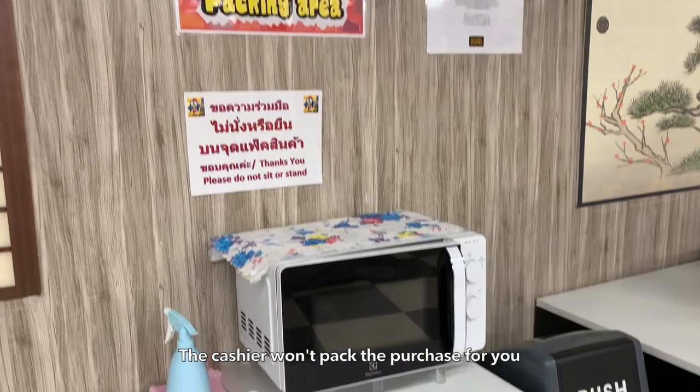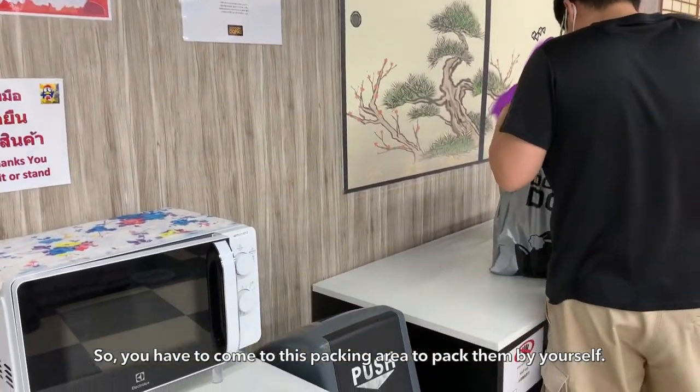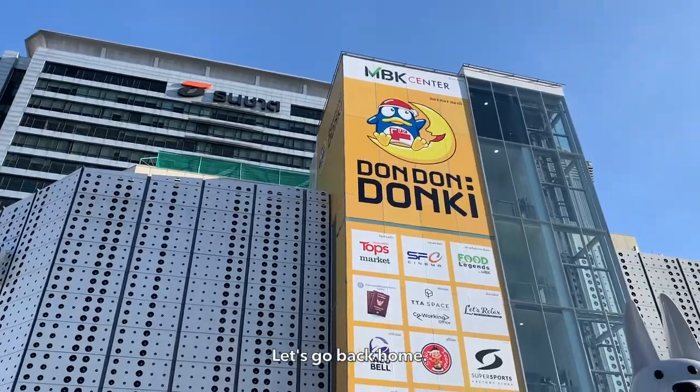The cashier won't pack the items for you, so you have to come to this packing area to pack them by yourself. Let's go back home.